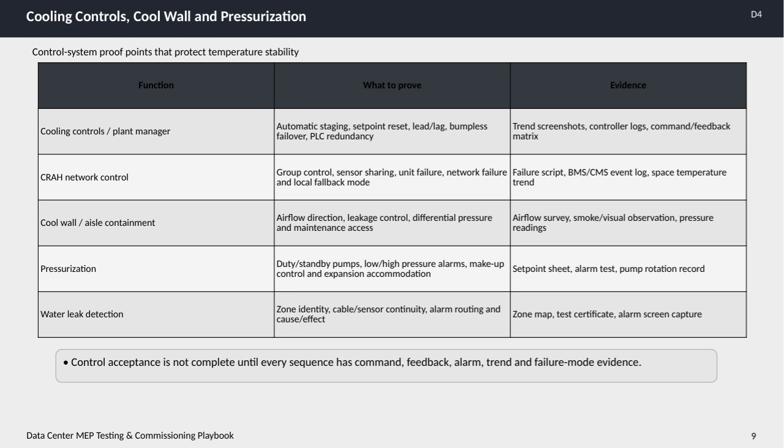First, cooling controls and plant managers use features like automatic staging, set point resets, lead/lag configurations, bumpless failover, and PLC redundancy to ensure smooth, uninterrupted cooling operations. To prove these functions work correctly, we rely on trend screenshots, controller logs, and command versus feedback matrices.